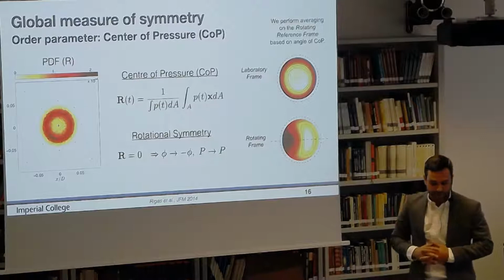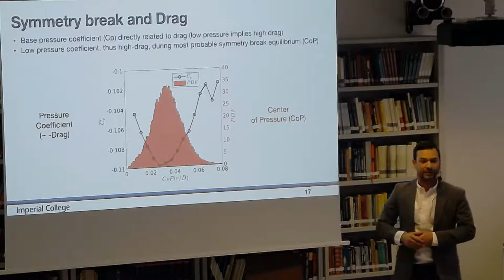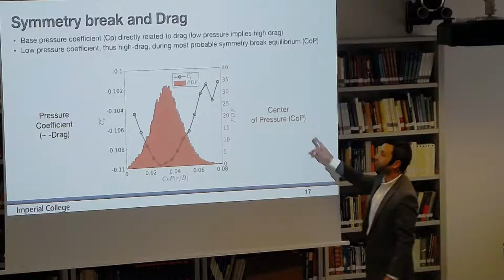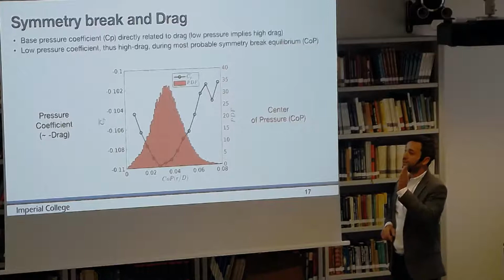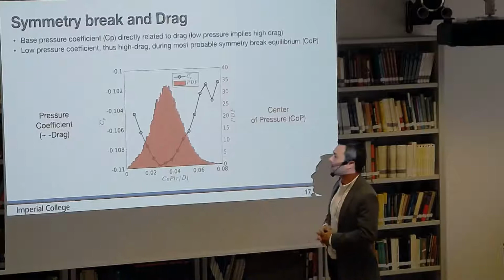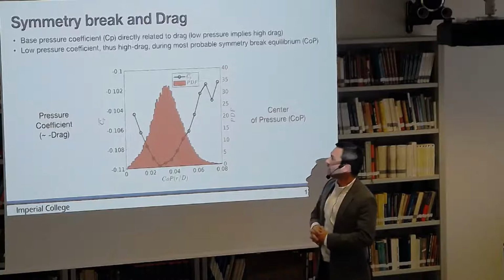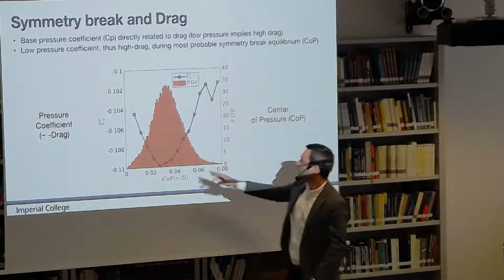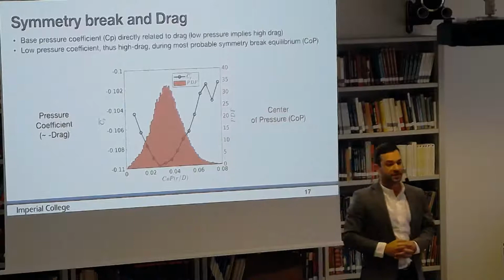And why would we care about symmetry break now for the applications? It is because these symmetry broken states are associated with high drag. And we can see that experimentally as well by correlating the center of pressure with a pressure coefficient, which, as we said, the pressure coefficient on the base will be more or less related with the total drag of the body. So what I show is the radial PDF. This is the brown curve, and we can see that most of the time I have a symmetry broken state. And if I plot the pressure coefficient associated with that, we'll see that it has its lowest value at the most probable symmetry broken location. So when the wake breaks the symmetry, the drag increases, so the pressure reduces a lot.